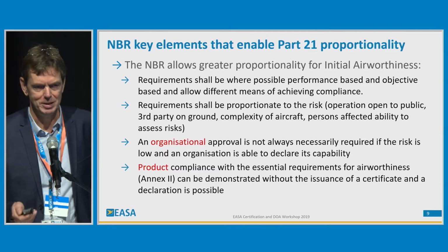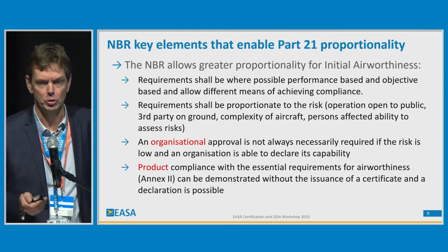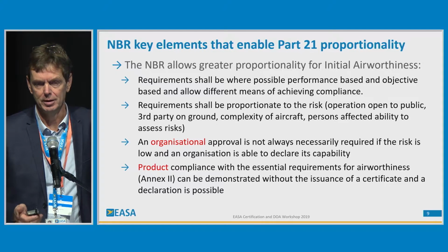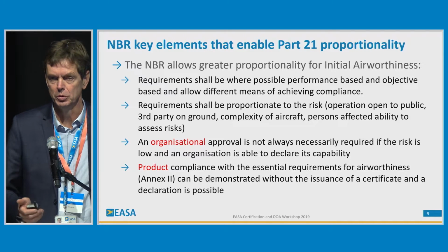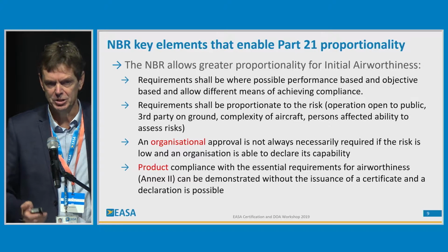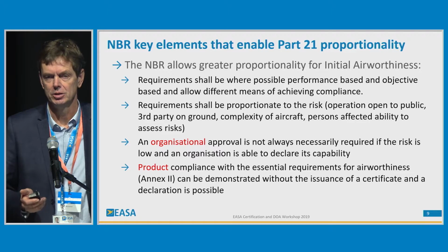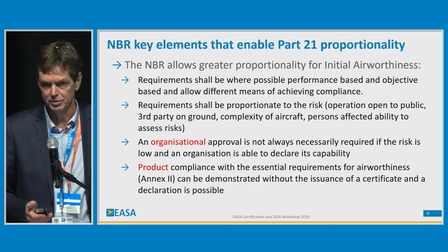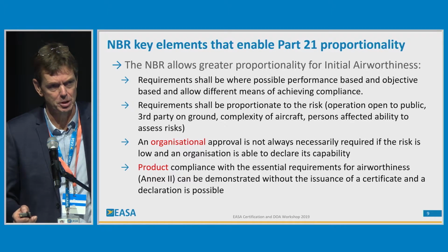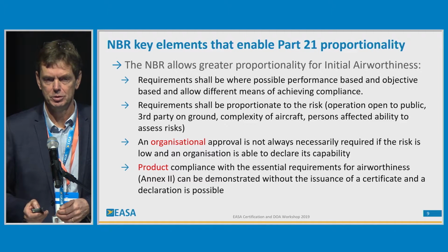The last two bullet points are very important. Those are the possibilities to use declarations. There's one side of the picture for the organization, so a design and a production organization doesn't necessarily have to hold an approval from EASA in the future when the risks are acceptably low, and the same goes for the product. So we don't necessarily have to have a certificate or a type certificate for an aircraft if the risk is low. So these are the elements coming from the new basic regulation that will help us to shape the Part 21 Light.